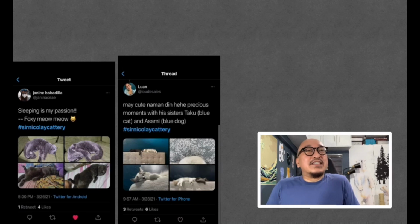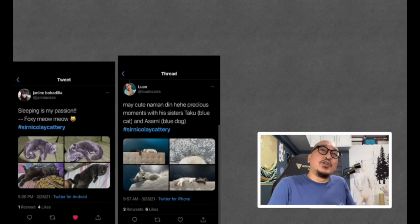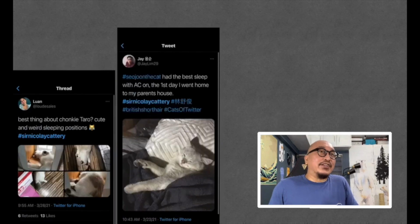And then from Lou De Sales, my cute naman din, my precious moments with his sisters Taku, Blue Cat, and Asami Blue Dog. Okay. Cute cats. Best thing about Chunky Taro, cute and weird sleeping positions.